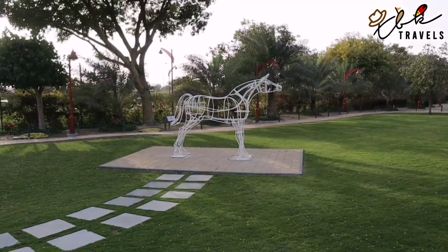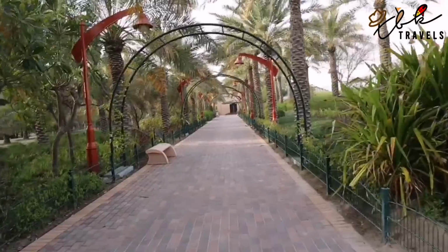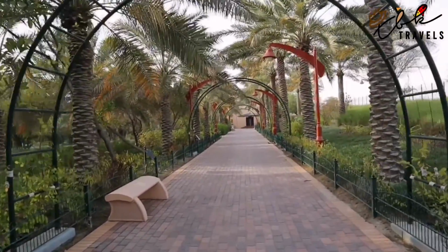This fine, beautiful horse here in the Princess Sabeeka Park in Awali was once outside the BAPCO club. So BAPCO has always been an environmentally conscious company, hence having this environmental park.